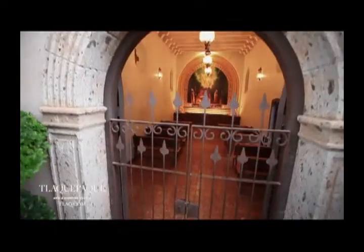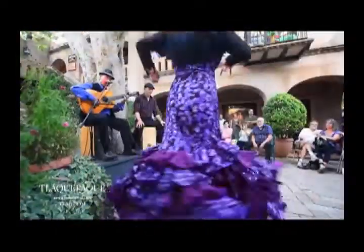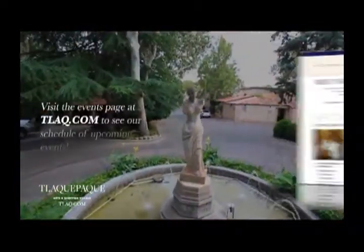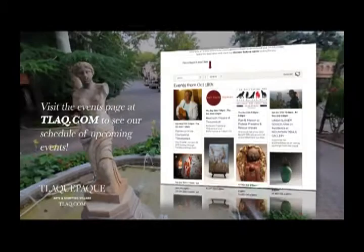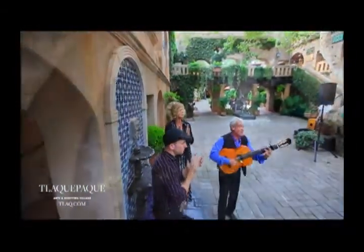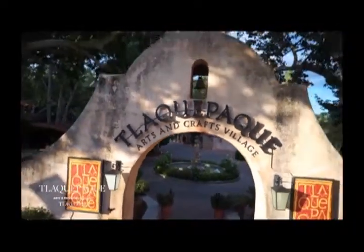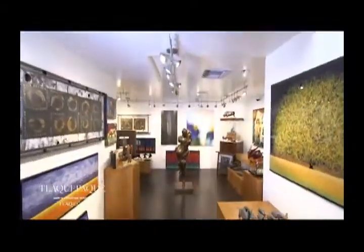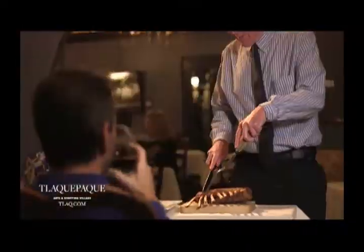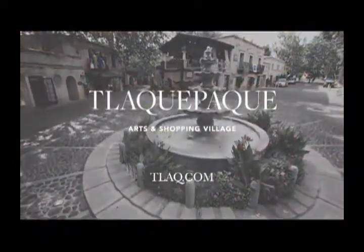Throughout the year, enjoy traditional south-of-the-border fiestas and cultural gatherings for the entire family. Check out the events calendar at tlaq.com. That's T-L-A-Q.com. Tlaquepaque, for more than 40 years, Sedona and the Southwest's premier shopping destination. Now, let's explore some of the galleries, shops, and restaurants that make Tlaquepaque the best of everything.